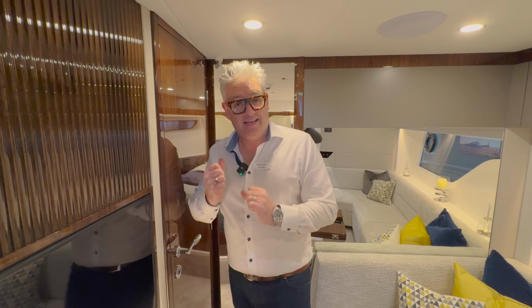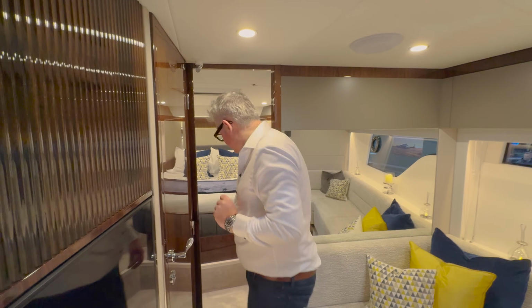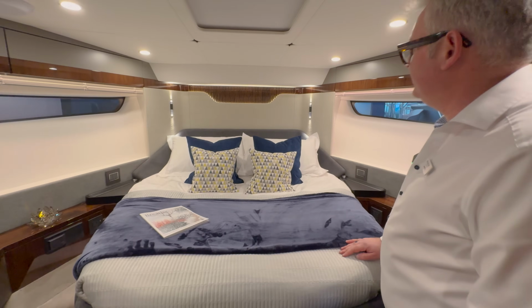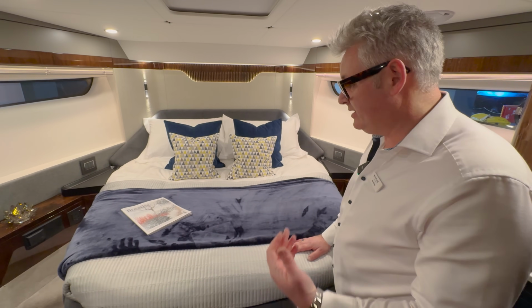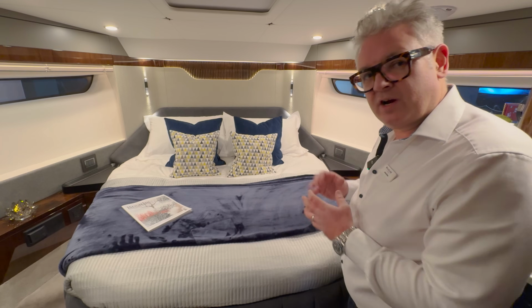So this is the owner's cabin, which is at the bow. You have to move up to 45 feet, like the Targa 45, to get a mid-master. But there's still no corners cut in here, son. Come and have a little peek. So we've got the same super yacht quality that's fitted to all the other Fairlines, the Squadron 68, the new 58. Everything is the same quality, just shrunk down.